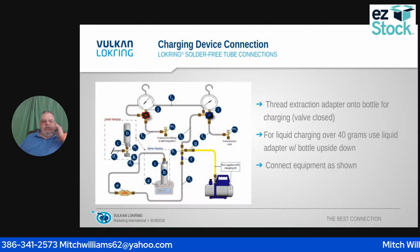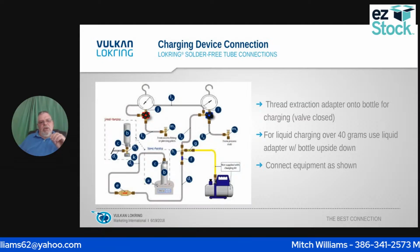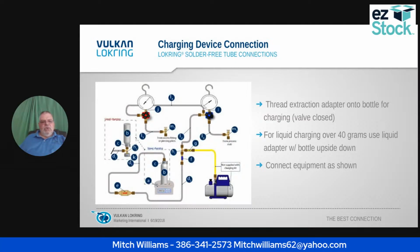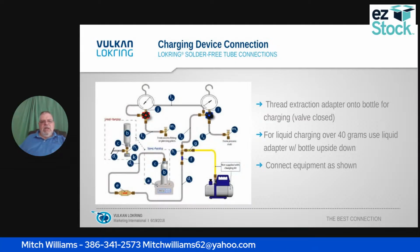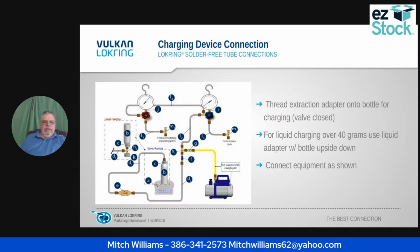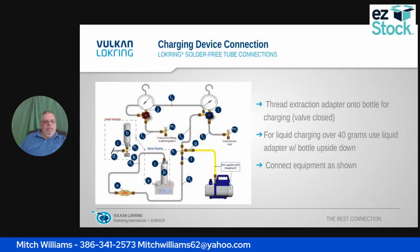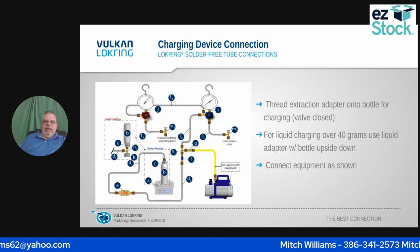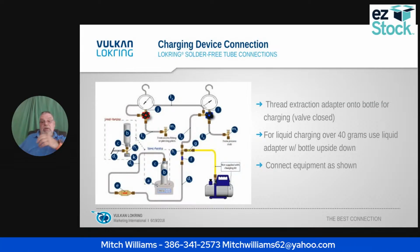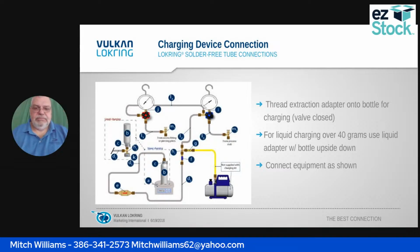Okay. Then I have to decide, am I gonna charge with liquid or am I gonna charge with vapor? So if I'm gonna charge with liquid, of course, I'm gonna charge on the high side. If I charge with vapor, I'm gonna charge on the low side, just like it's been for the last 100 years. Okay. But if I try to charge liquid on the low side, I will end up warping the valves to the compressor, and now I have to do it again.